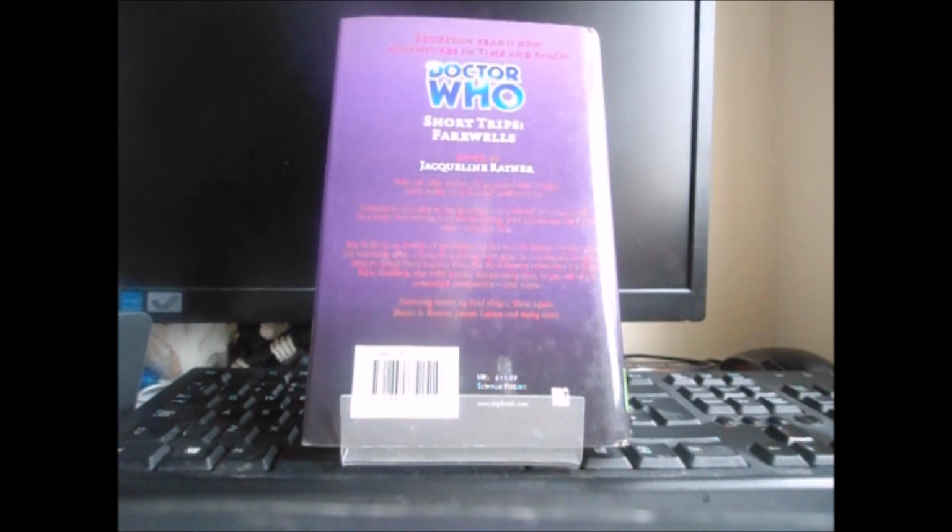Say hello to 14 stories of goodbyes as the Fourth Doctor contemplates his mortality after a funeral. A young man goes to murderous lengths to stop Jo Grant from leaving him. The First Doctor considers his flight from Gallifrey. The Fifth Doctor desperately tries to get rid of an unwanted companion, and more. Featuring stories by Paul Magrs, Steve Lyons, Steve A. Roman, Joseph Lidster, and many, many more.